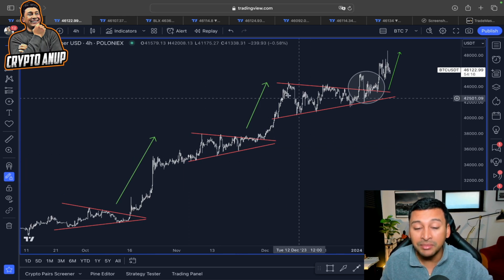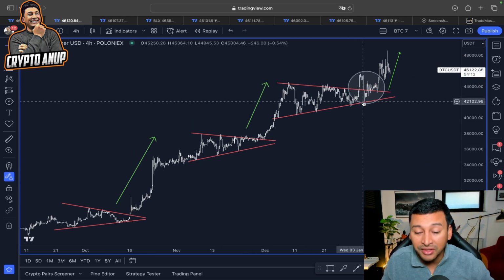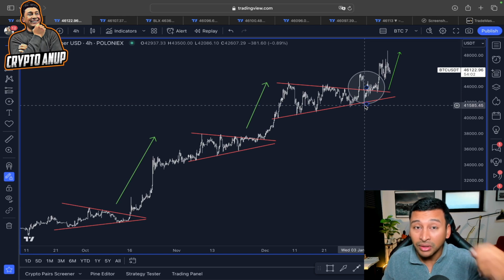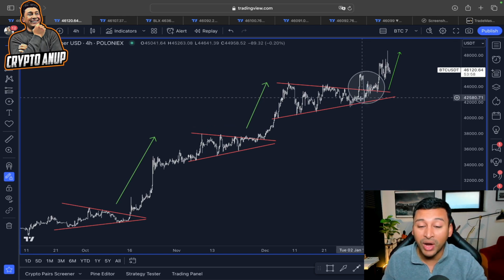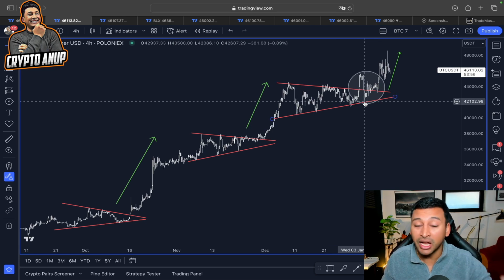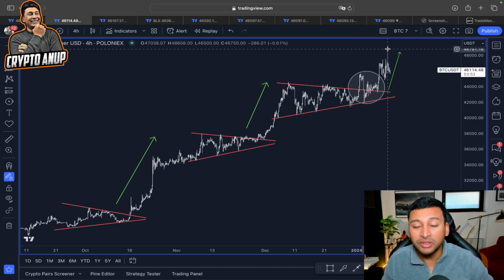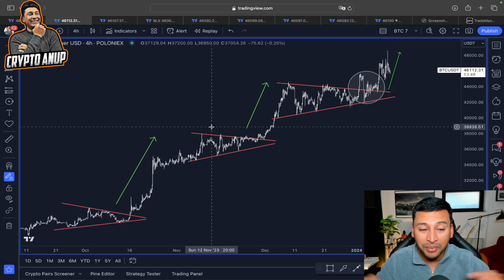This same scenario played out in our case when the price of Bitcoin had this massive fake out. Everyone was laughing at me, but I was very clear. Please only short when we break below 40,000. If we remain above 40,000, shorting Bitcoin could be very dangerous. Now you can see the reason why. The price of Bitcoin after this shakeout, after this fake out, still started with this new impulsive move. And now we can also see this symmetrical triangle scenario played out perfectly.